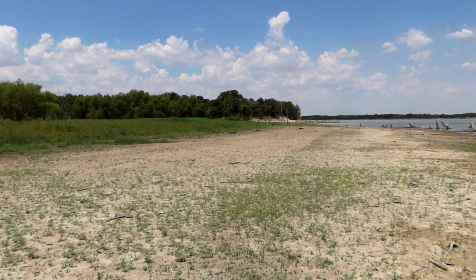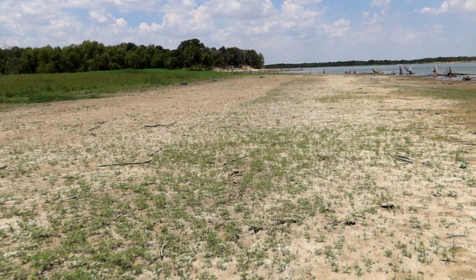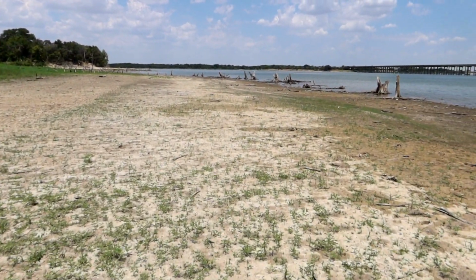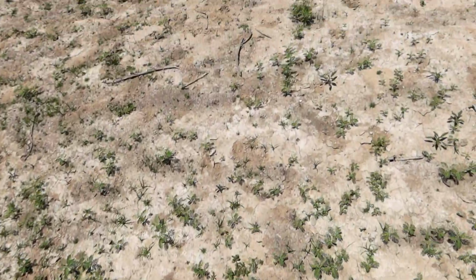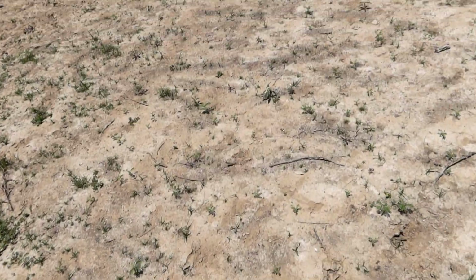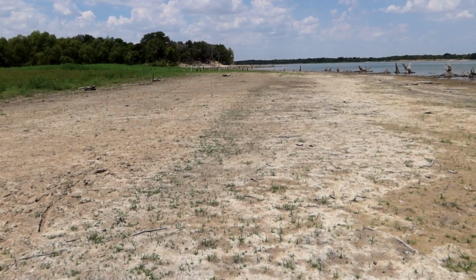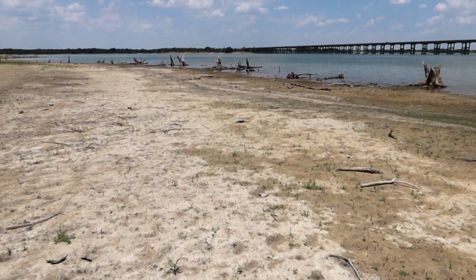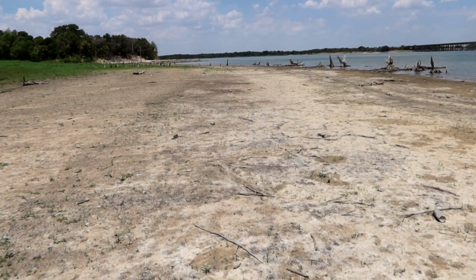All along the lake there, you can see all the way as far as we go. All these little seedlings coming in now because it's becoming habitable for the first time in who knows how long. That is insane. This was all underwater just a month ago.